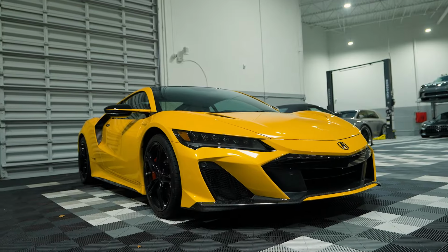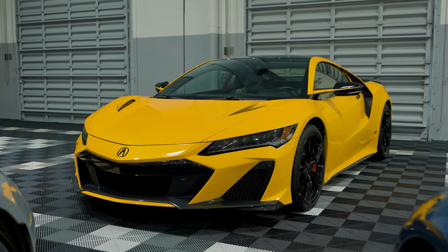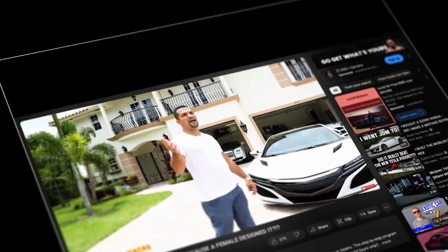So let's look at the Type S briefly from an exterior standpoint first. Some very minor tweaks for those of you that aren't familiar with these cars. I did a review of a 2017 NSX that I owned back in the day. I had it for a year. I thought it was a very innovative and exciting car.